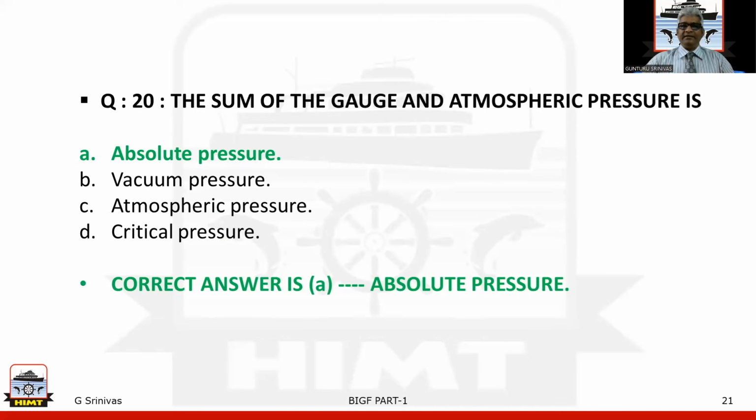And question number 20, the sum of the gauge and atmospheric pressure is option A, absolute pressure, B, vacuum pressure, C, atmospheric pressure, and D is the critical pressure. And among all the options, the correct answer is A, that is the absolute pressure.